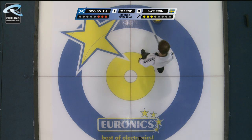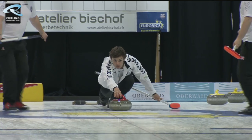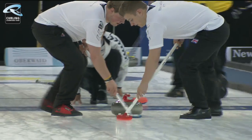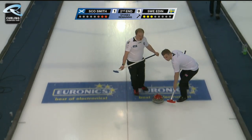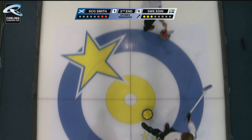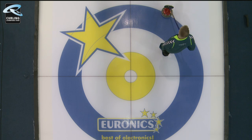But now there's probably not going to be a lot of risk taken anymore. I think we're going to see a blank end now. That's very likely. Except if we see a major miss, but at this level I'd usually not expect that. Get rid of it. No, no, you're all right. Grant Hardy playing a super friendly rock there.